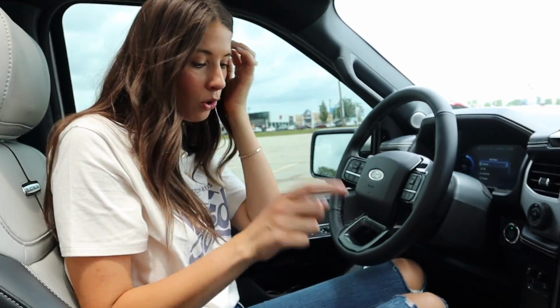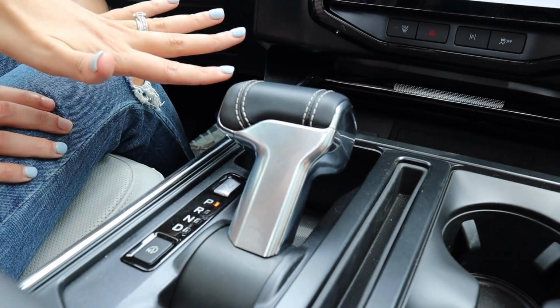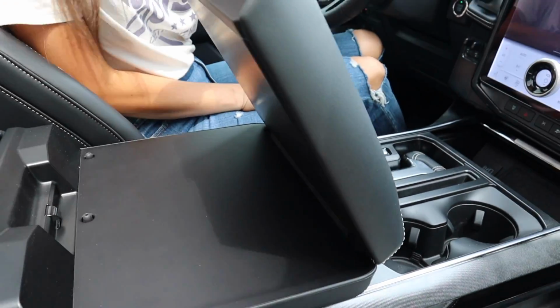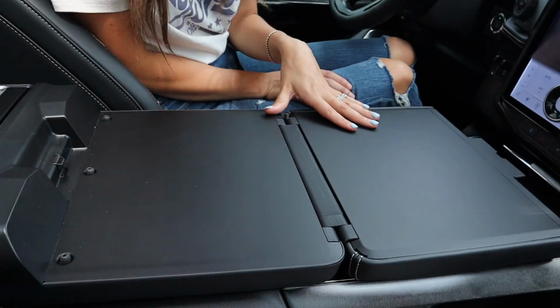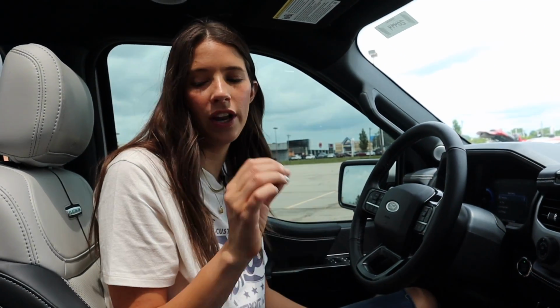Now, let me show you how cool this is. You can hit a button right here and it will fold down your gear selector, and then you can flip up this part of the center console and turn it into a workstation, maybe a changing table for a baby, a place to have a work lunch, and just have some really nice surface area. I think that is such a good intuitive feature added by Ford.